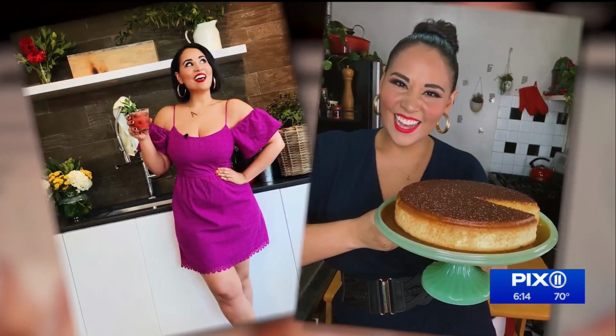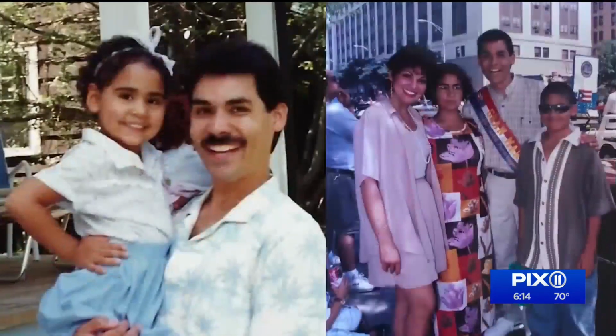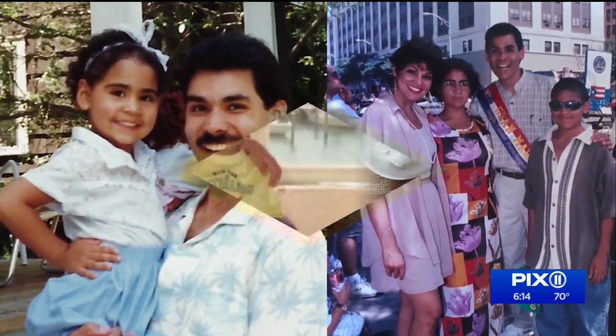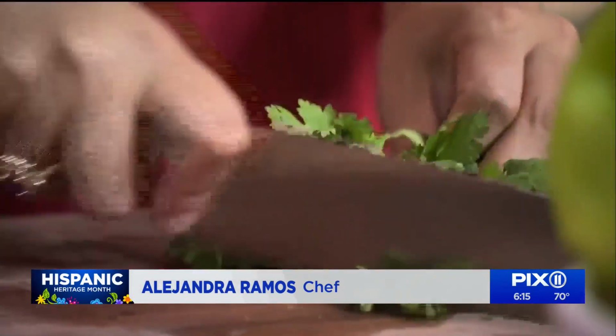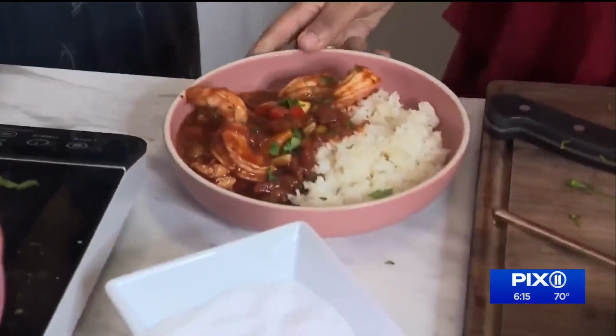Alejandra Ramos started cooking as a young teen. Growing up in New York City's Puerto Rican community, food was a part of the fabric of her rich heritage. Cooking is a huge part of Latino culture throughout the different countries, because it really is a way of both you're taking care of the people that you love, you're feeding them.